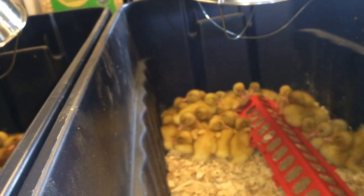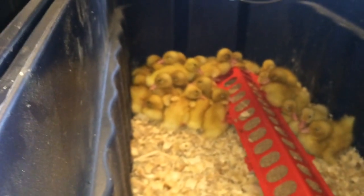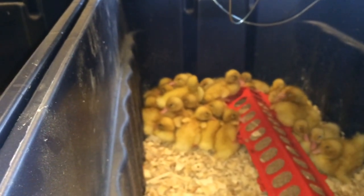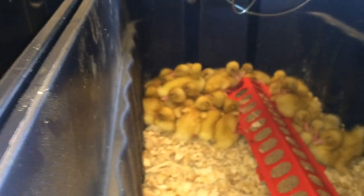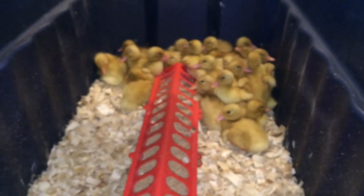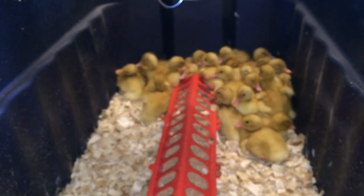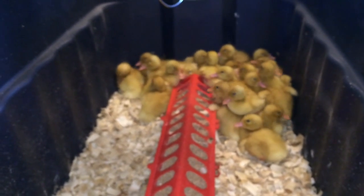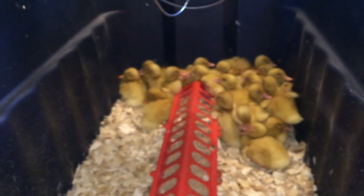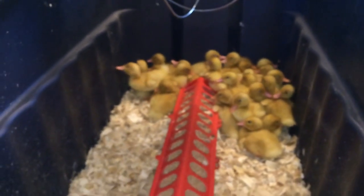Let's talk about the weight gain. Yesterday's average weight per chick, per duckling, was 1.89 ounces. Today's is 2.33 ounces. That means the average weight gain was 0.52, over half an ounce in a day on an animal that only weighed 1 3/4-ish ounces. The total weight gain percentage by body weight is 28.7. That would be like if you weighed 100 pounds, weighing 128.7 pounds the next day, to kind of put it in perspective for you.